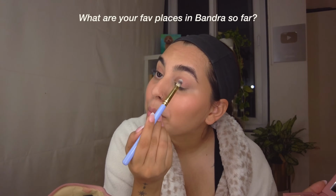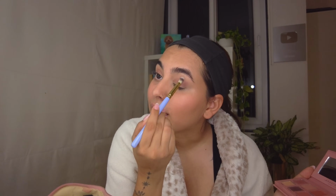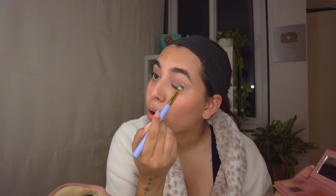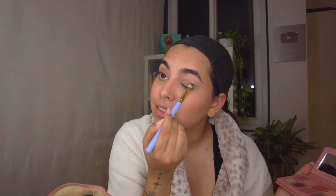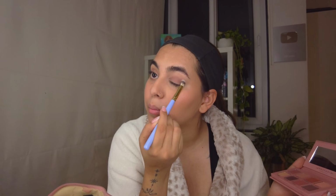Someone also asked what my favorite places in Bandra are since moving here. There's so many. I think Bougie is probably my top right now. That's where I eat at or order from the most because I just love their coffee and they also have good food and breakfast brunchy foods. Mine and Shane's favorite restaurant for date night is definitely La Loca Maria. It's one of the best Spanish places. They also have really good cocktails. They have a great picante, which is my current favorite beverage of choice.